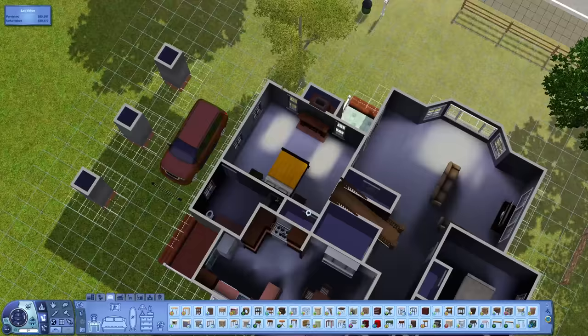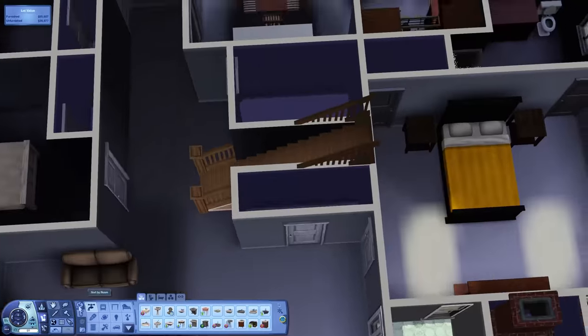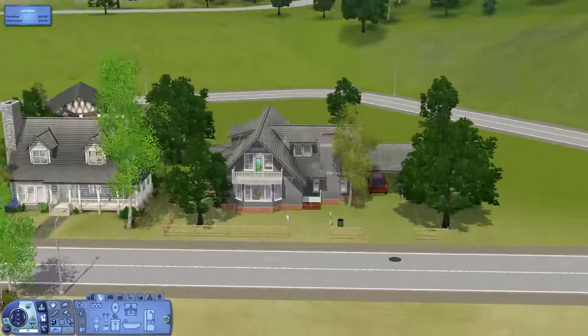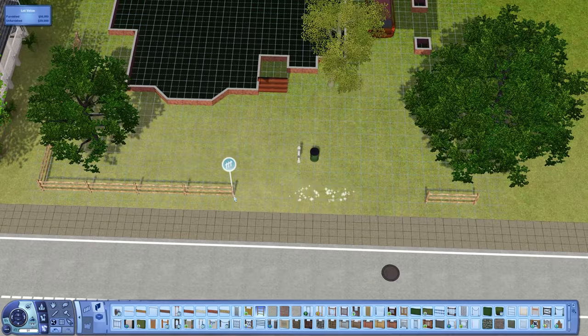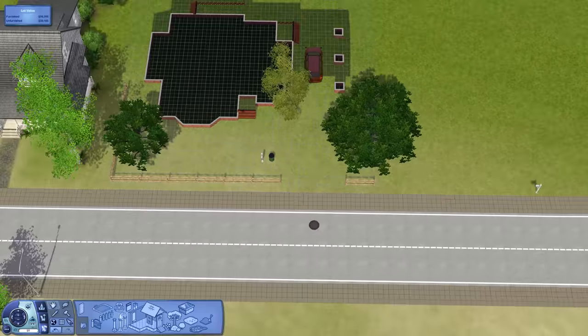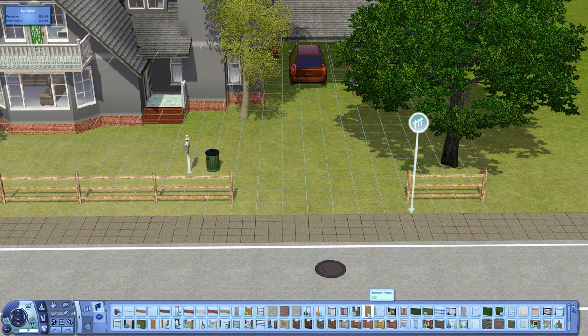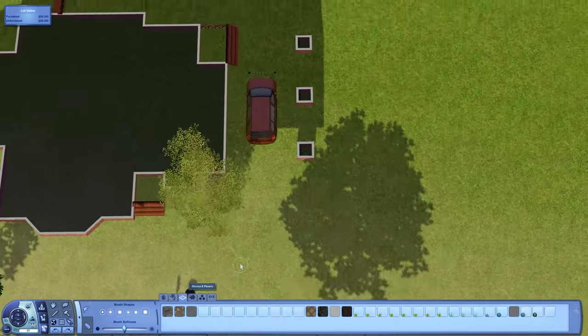But anyway, this is the master bedroom here. I'm just getting in some basic furnishings just to get a good idea of the layout. That's the laundry room right there by the stairs. That ends up being right off the front entrance. But anyway, just adjusting the fencing there. And I was going to put some walls or something, but it just didn't fit right, so I did not end up doing that.